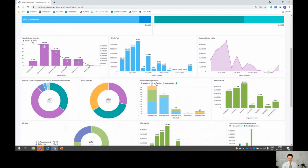If we scroll down, we can then see our general pipeline in a nice circle dashboard. And why not, right next to the sales figures, have some help desk types per month? How many help desk types do we have, or how many tickets do we handle each month?